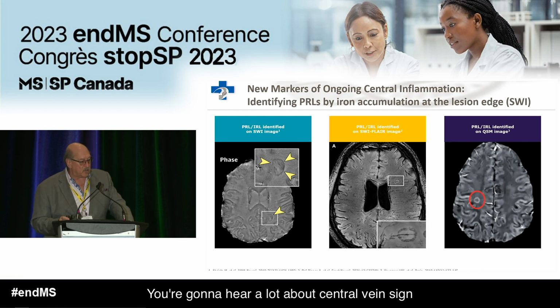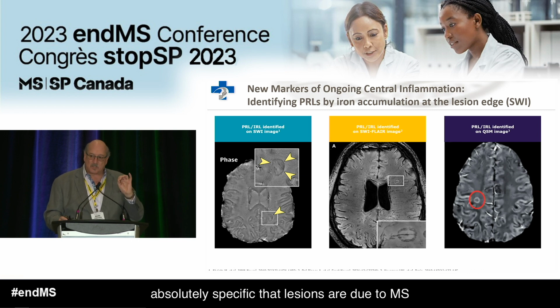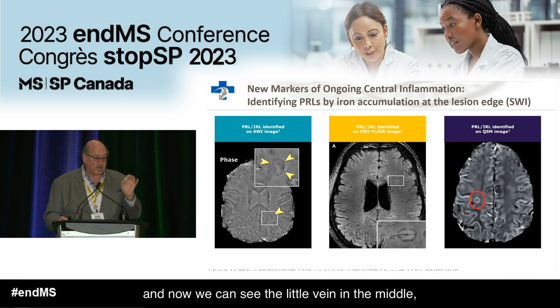You're going to hear a lot about central vein sign coming up, probably next year, as a way of being absolutely specific that lesions are due to MS, because it's a perivenular inflammatory response, and now we can see the little vein in the middle.